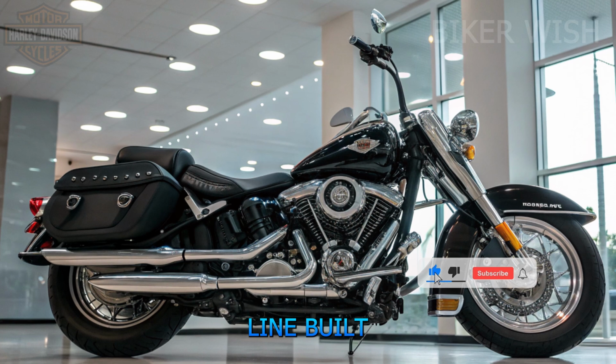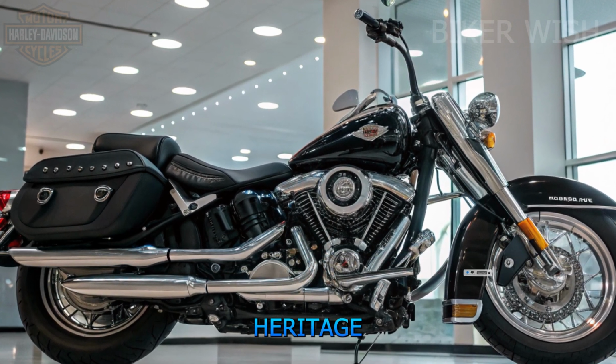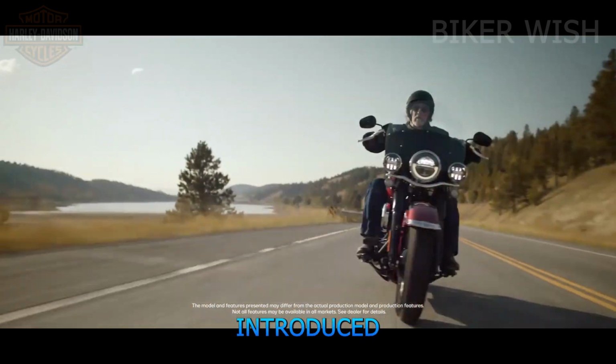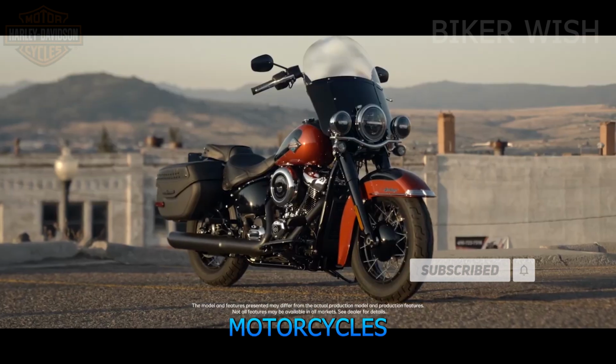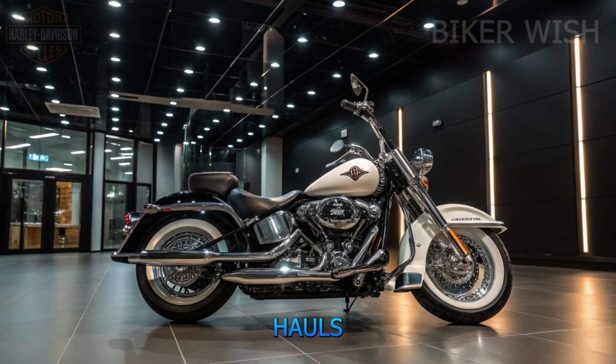Legacy of the Heritage line, built on history. Let's rewind. The Heritage Classic traces its lineage back to the Softail family, a design first introduced in the 1980s. It was Harley's way of modernizing the rigid frame look of their early motorcycles while integrating rear suspension that kept riders comfortable on long hauls.